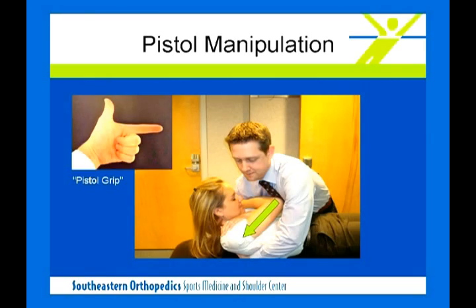So, again, just to review some of the manipulations that they performed in this study that were shown to be effective. And this particular manipulation has also been shown effective to increase shoulder flexion. So it's called the pistol manipulation. It's called that because of the grip that you use. You form a pistol grip, it would be this hand here, and spinous process aligned between the thenar eminence and these fingers here, and just above the third finger is the segment in which you're interested in manipulating. So it's not a general manipulation, it's a very specific manipulation to the stiff or concordant segment.